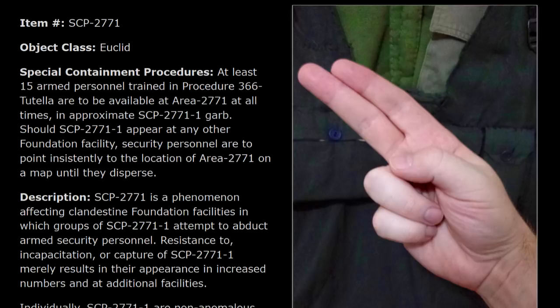SCP-2771-1 garb. Should SCP-2771-1 appear at any other Foundation facility, security personnel are to point insistently to the location of Area 2771 on a map until they disperse.